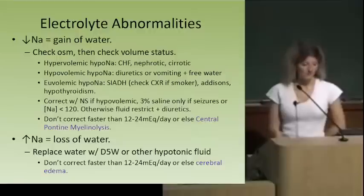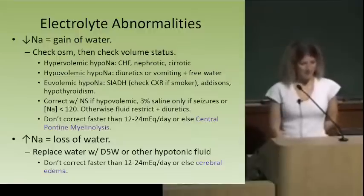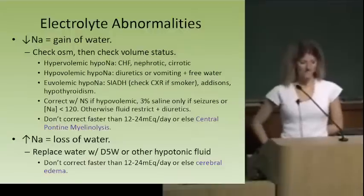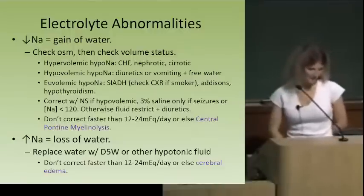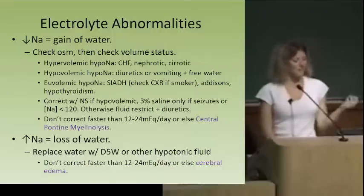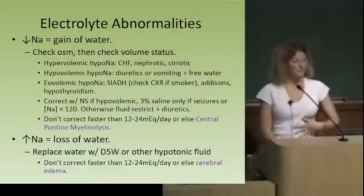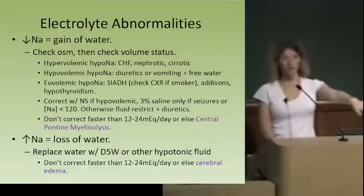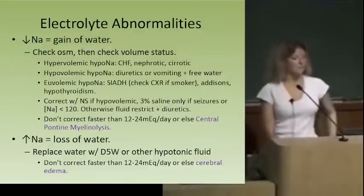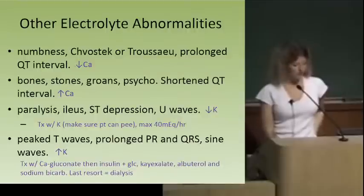Hypocalcemia, very good. What about bones, stones, groans? Hypercalcemia, good. What if they've got some paralysis, they're very constipated? When you do an EKG, you see ST depression and some U waves. Hypokalemia. And those peaked T waves we saw earlier. Hyperkalemia.